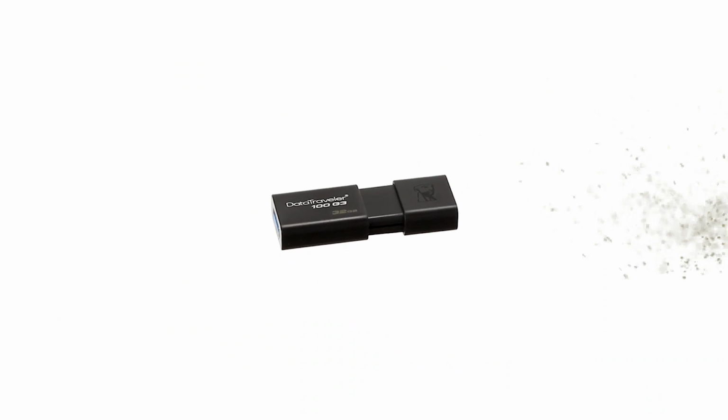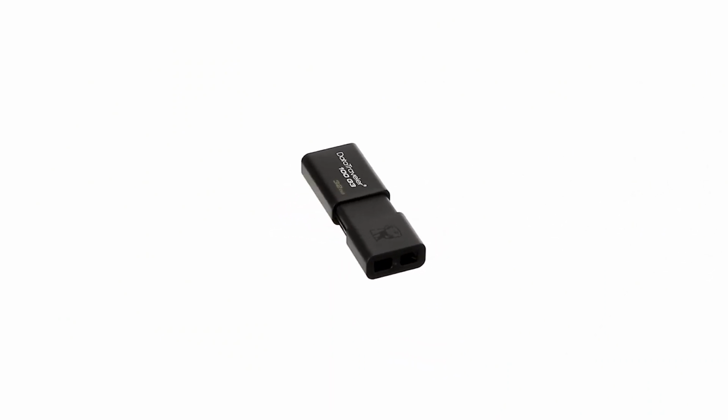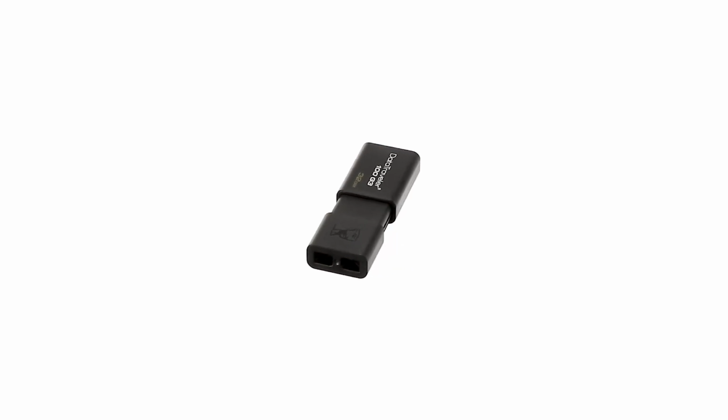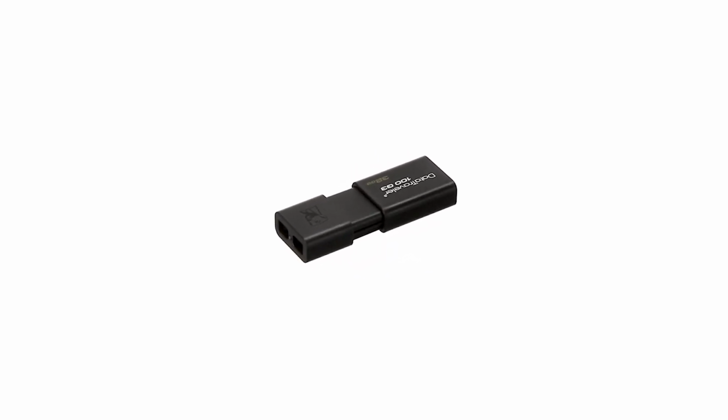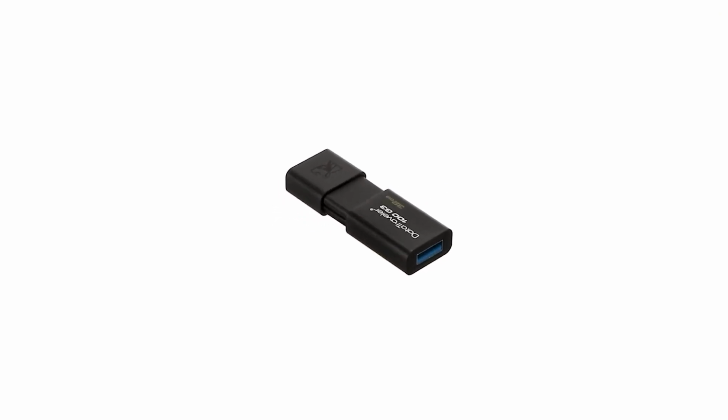The number 5 on the list is Kingston Data Traveler. Though portable solid-state drives are becoming more popular and can deliver excellent performance, they still can't beat the portability and convenience of a USB flash drive. Kingston's new Data Traveler Max pushes flash drive.